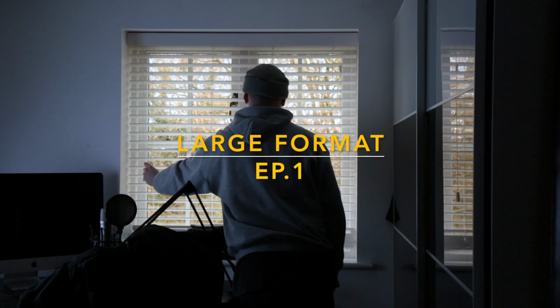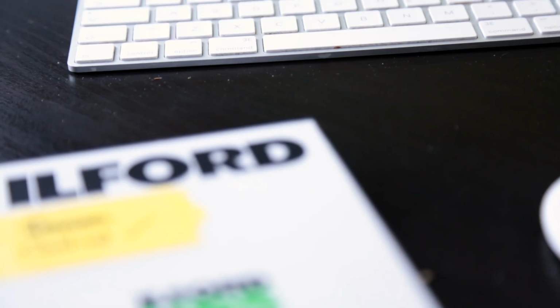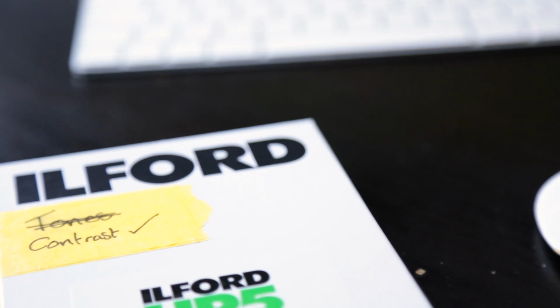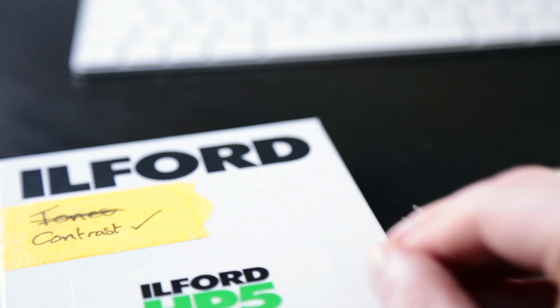Today I'm going to be photographing some large format and kicking off a small mini series of my development in large format and how I work with large format. Now this mini series just is going to be a sample of my development over time and how large format can help you become a better photographer in general, as it just slows you right down.